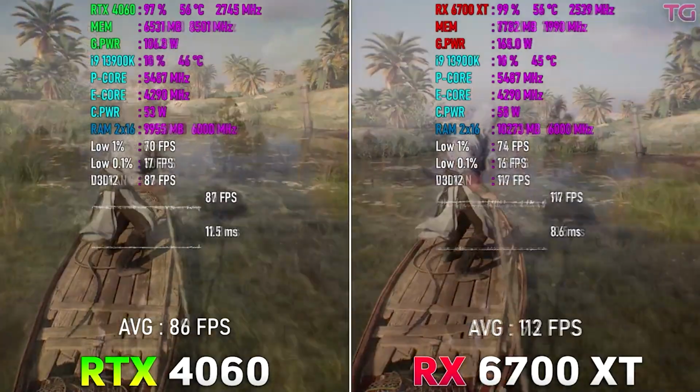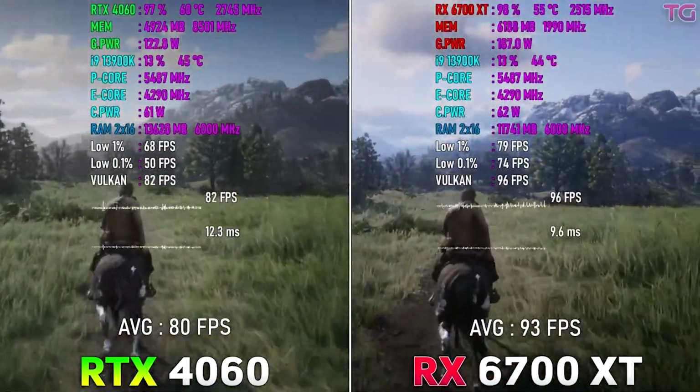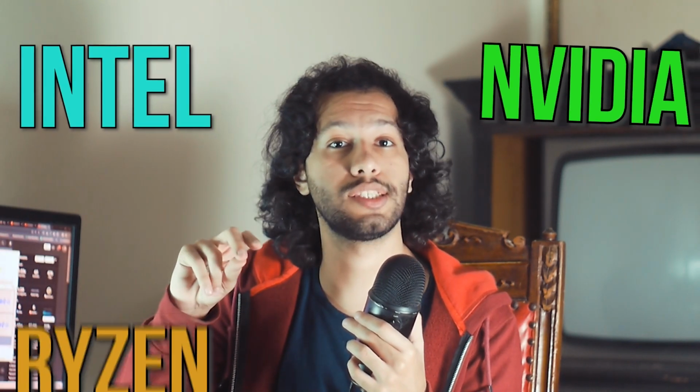If you're a streamer, if you do esports, I feel like going with NVIDIA is the way to go. But if you want the sheer performance, I will go with the 6700 XT any time of the day. But if you want to jump to the $1,000 budget, you actually have two ways. You can go Intel and NVIDIA, or Ryzen and AMD.